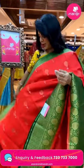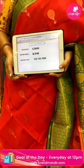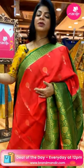Sari pricing and details, 8048. CI800 is the code.